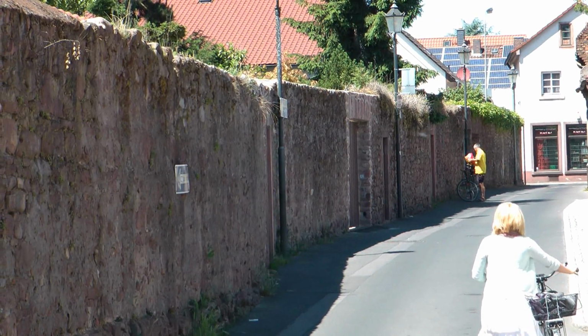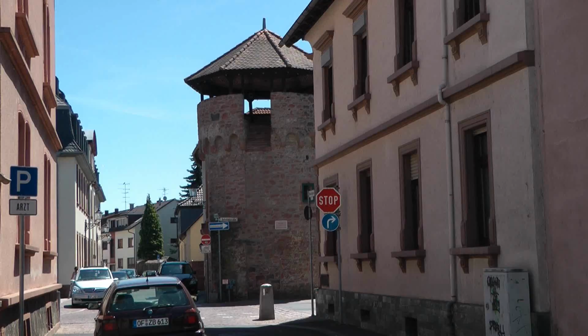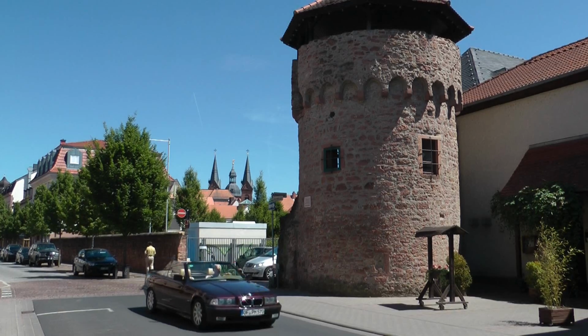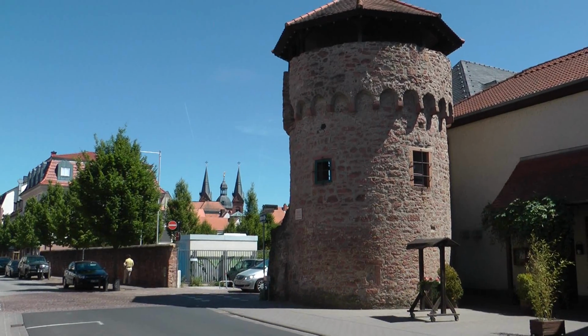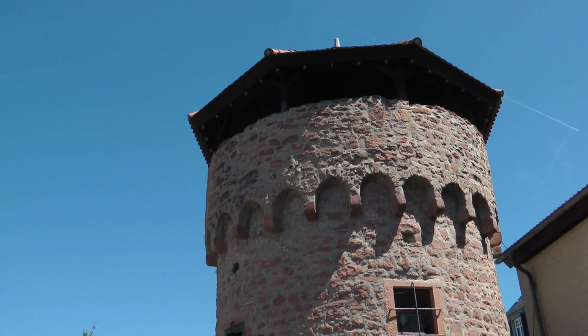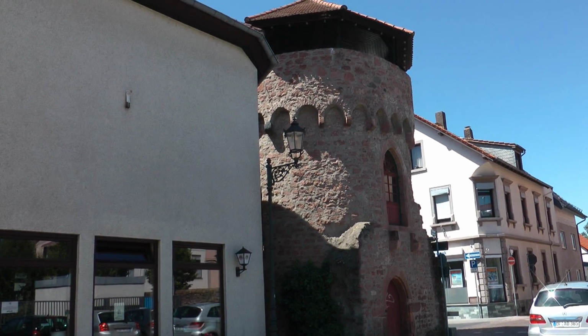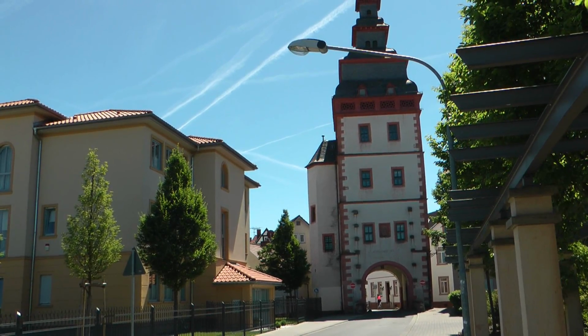Parts of the old town defences still stand. They were built in the 12th century and reinforced in the 15th century. Originally there were 4 gates and 6 other defensive towers. Now only 3 defensive towers remain and 1 gate, the Steinheim Gate.